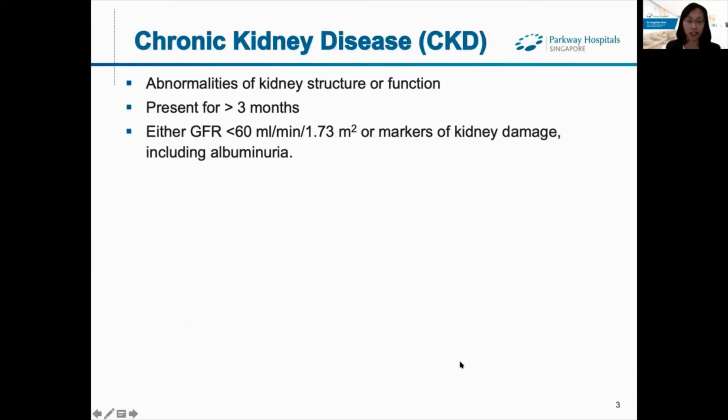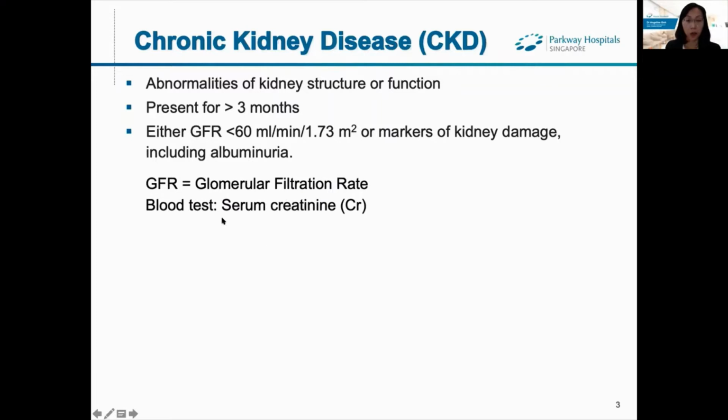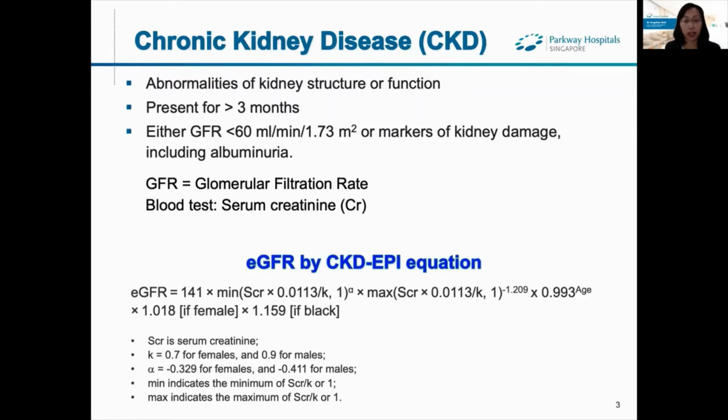In chronic kidney disease, there are some abnormalities of kidney structure or function that are present for at least 3 months, and either the glomerular filtration rate is less than 60 when measured, or there are some other markers of kidney damage, such as having protein in the urine, also called albuminuria. How we derive the glomerular filtration rate is through a blood test where we check for the serum creatinine. We then plug the serum creatinine into a very complicated equation to derive the glomerular filtration rate.